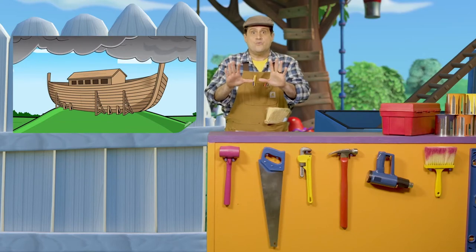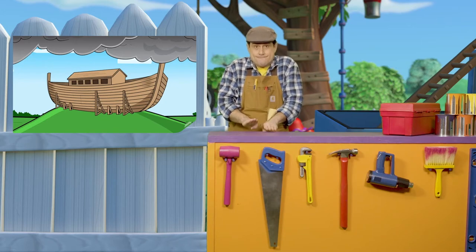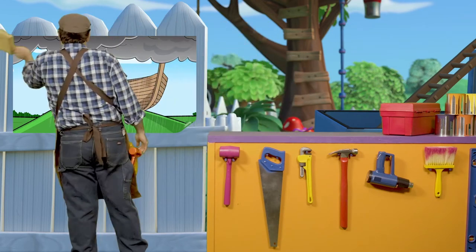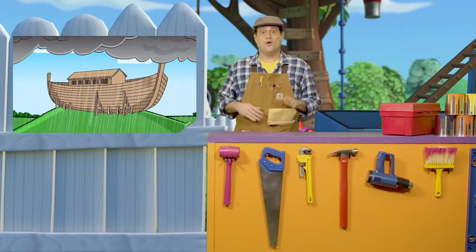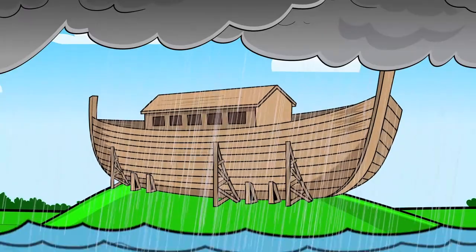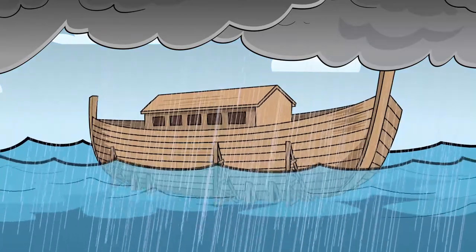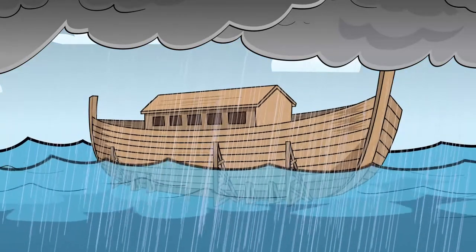Oh, can you help me make it rain? Okay, now you're gonna pat your legs like this. Okay, keep going. Okay, well, it rained and it rained, and the whole earth flooded with water. But God kept Noah and his family and the animals safe.